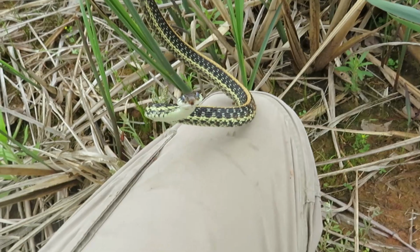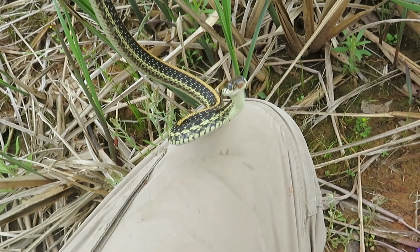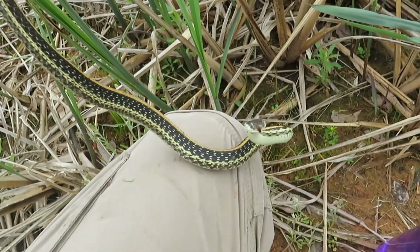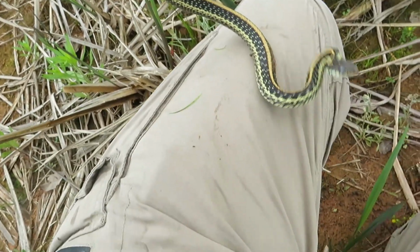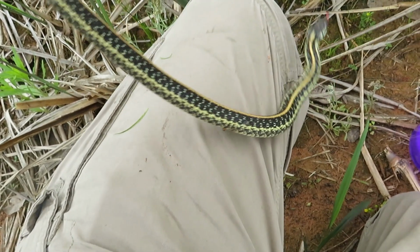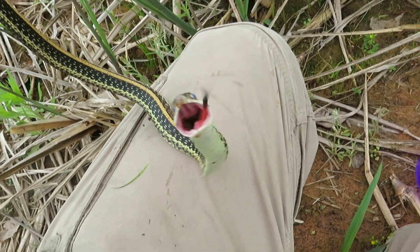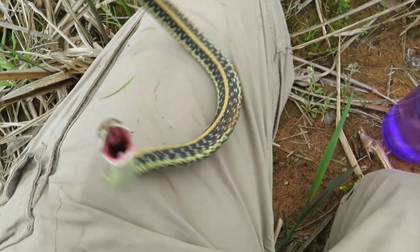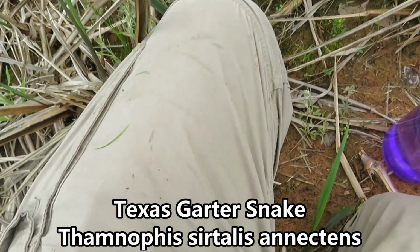Now, around here, if you go by the range map, supposedly this is what they would call a red-sided garter snake, but quite frankly, it looks nothing like any red-sided I have ever seen before. So, since they kind of integrate along their edges on the edges of Oklahoma, I would say this really fits better. Ow, dude, don't bite me. The Texas garter snake, Thamnophis sirtalis annectens.